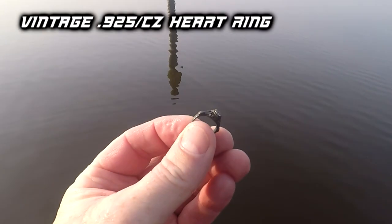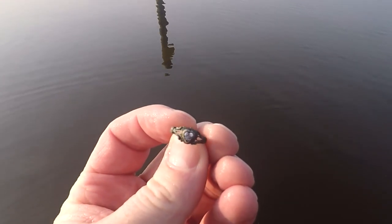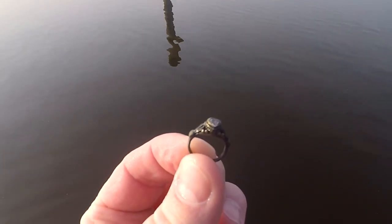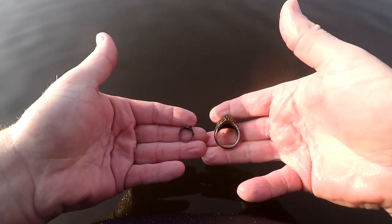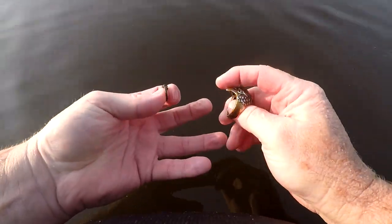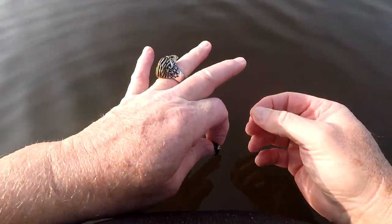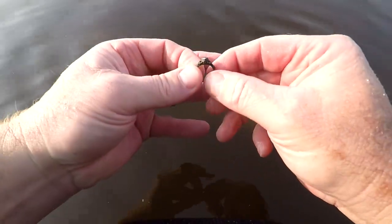I was getting a 73 to a 75, and it's a little bitty ring. It's silver, a little heart-shaped stone in it, but it's small. I mean, it's got to be one of the smallest rings I've ever dug. Check this out when I compare it to that big eagle ring that I found just a minute ago. Look at the size difference in those two rings. That's a huge ring. That thing will almost fit on my finger. My finger's a little bit bigger than that. So that's got to be at least a 12 or 13 size.